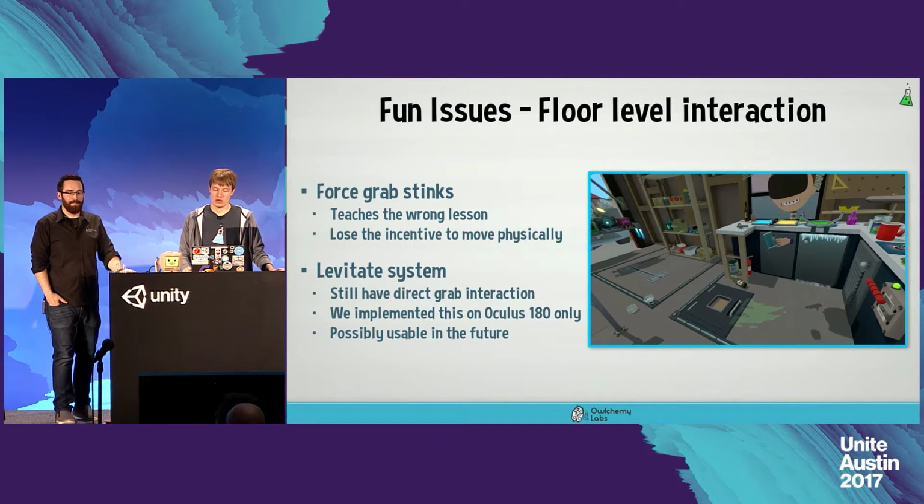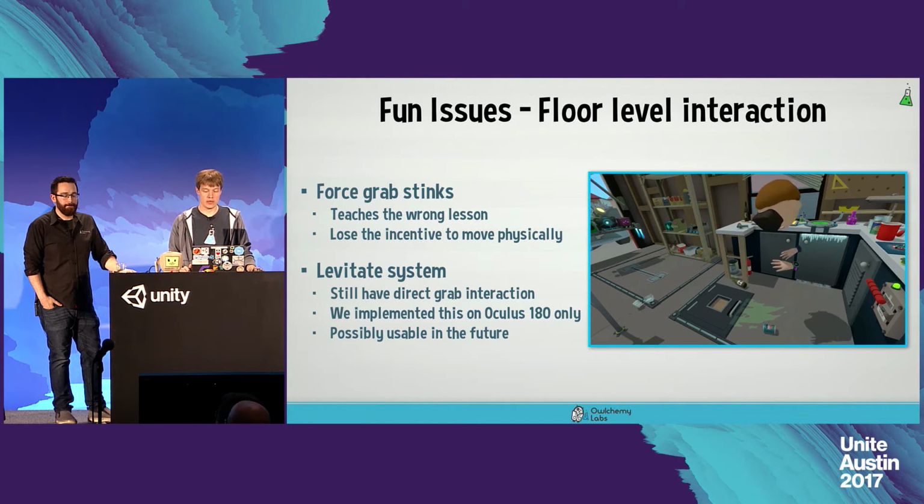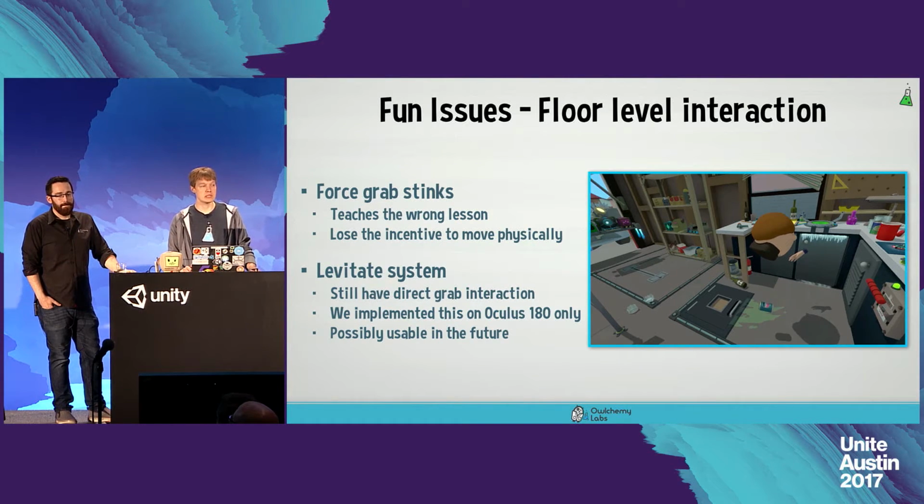There it is. This ended up working surprisingly well, so well in fact that while we only implemented it on Oculus 180, we're thinking about in future titles, maybe this is a default thing because it does help with accessibility, and grabbing things off the floor continuously is quite fatiguing. There's a lot of things to solve because we still want to allow people to do floor level interactions. So how do we solve that where people sit down on the floor? We're doing a lot of thinking about this because we think this is an interesting thing going forward.